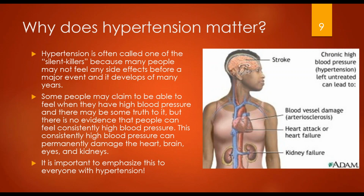However, we do know that it can permanently damage any organ, so it's very important to emphasize to anyone and everyone who does have hypertension or pre-hypertension that they really should start to look into it.